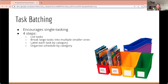Once I have all my action items, I then categorize them. And again, this is how you want to categorize them: project, skill set, focus within a project, whatever makes sense to you. From there, you can organize your schedule by categories. And Google Calendar is great for this because you can block off times and label them, so you have an accurate forecast of what and when you want your category focus times to be.